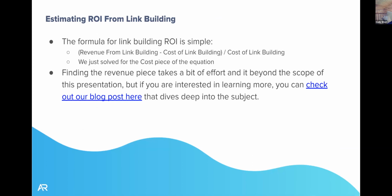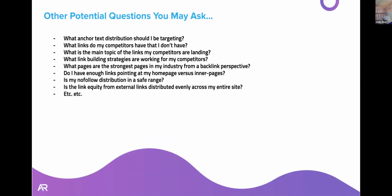So the last step to this would be estimating ROI from link building. So the formula is just revenue from link building minus cost of link building, over cost of link building. And we just solved the cost piece of that equation. And so finding the revenue takes quite a bit of effort and it'd be beyond the scope of this presentation. But if you're interested in learning more, I've got a blog post on it that you can check out that shows you how to run through it.